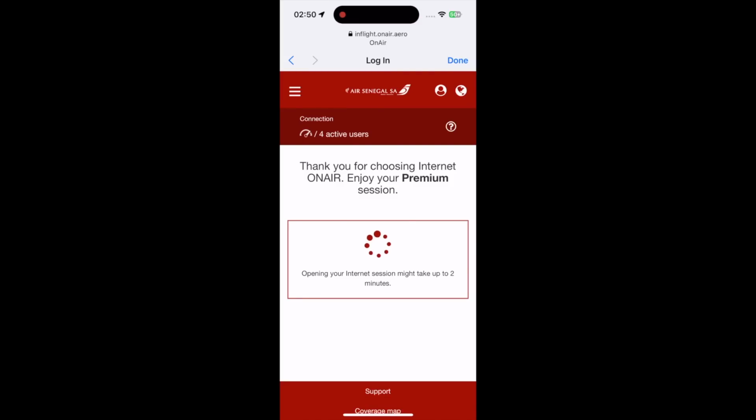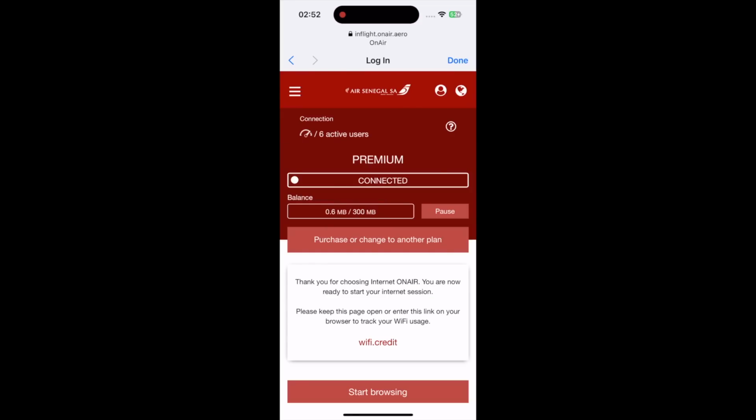I ended up purchasing that so I was able to browse, and you are able to pause and resume that connection if you decide you want to take a nap and you don't want it to be wasted on notifications. But it didn't take long before that was set up and I was free to browse the internet.